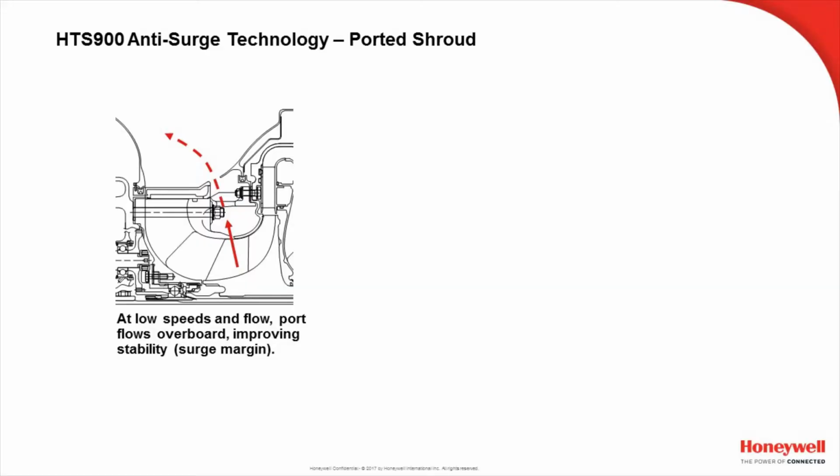Okay, the HTS incorporates a new anti-surge technology. It's called a ported shroud. Basically, at low speeds, you'll see airflow exiting the leading edge of the first stage impeller, and that air exits and goes back into the inlet of the engine.